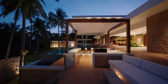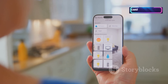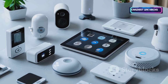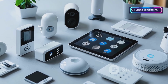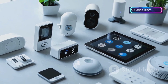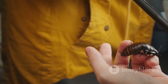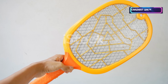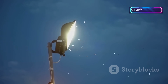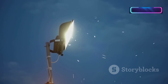We live in an age of technological marvels where innovation knows no bounds. So it's no surprise that even the battle against bugs has gone high-tech. Today, we have an arsenal of smart tech gadgets that use cutting-edge technology to repel those pesky insects and reclaim our homes from their clutches. Let's start with smart bug zappers, the futuristic cousins of those traditional bug zapping lights we all know and hate.